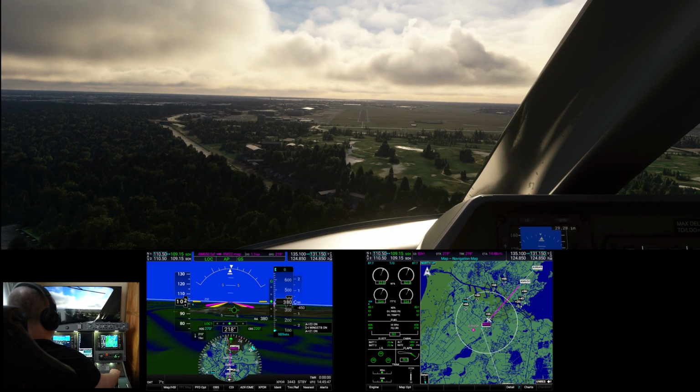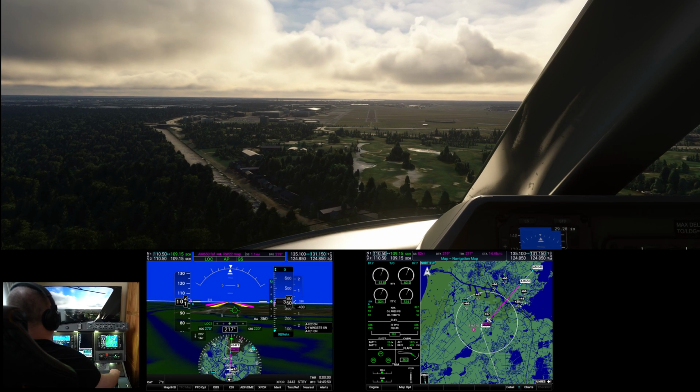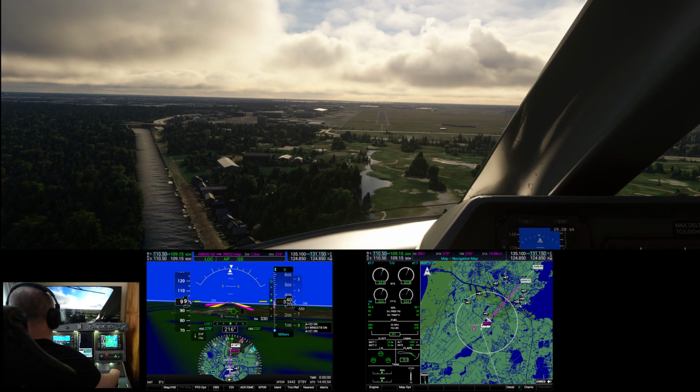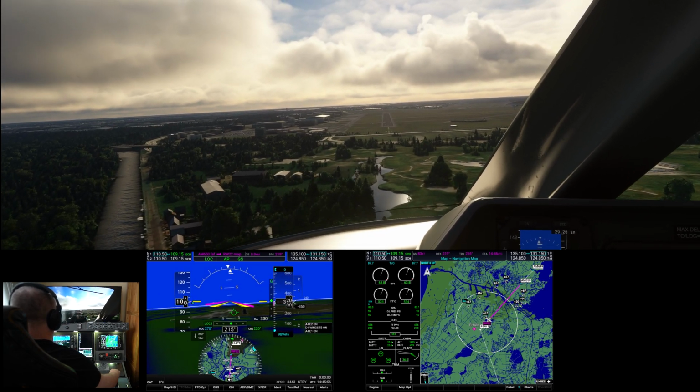Is this a golf course? Is there a golf course by the airport? Looks like there might be. I've got a friend who's somewhat obsessed with golf courses in the sim.